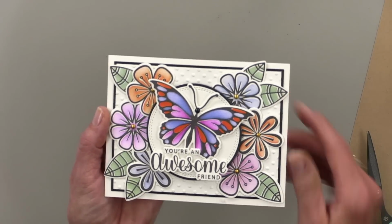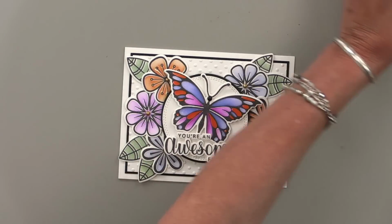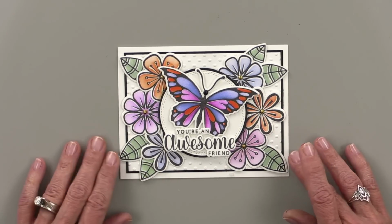Yeah. All right, well, there's my finished card. Let me just push all of my stuff out of the way. There we go. There's the finished card. Things are still rolling back.